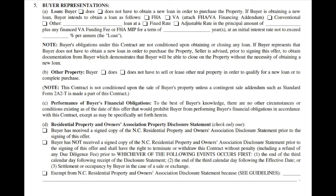Section B talks about other properties that you may own or currently lease, and is asking, do you have to sell or lease a property that you currently own? That's called a contingency, and a contingency basically weakens your offer a little bit, because it's saying that I have to sell or lease my property before I can buy your property. And if I can't sell or lease my property, then I cannot successfully buy your property. So again, it's giving the information to the seller so they can make an educated decision on whether or not to accept your offer over another offer or just in general.